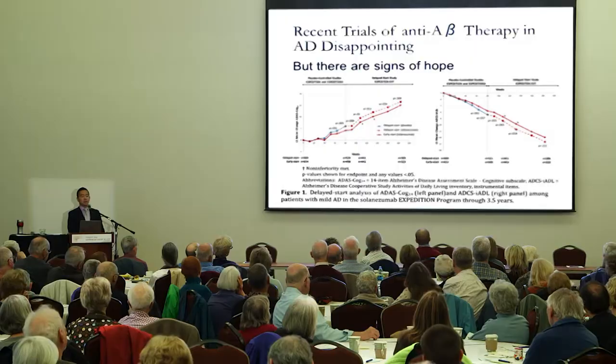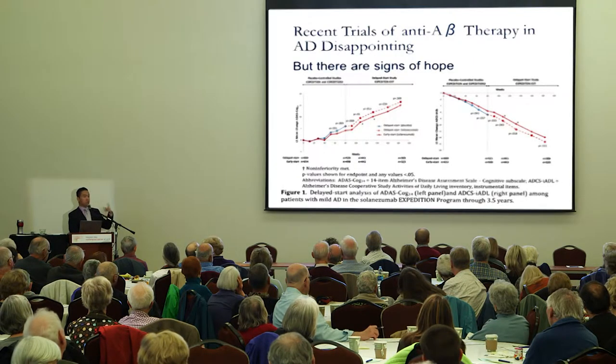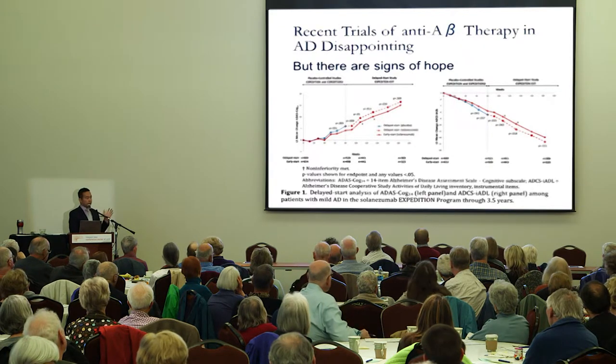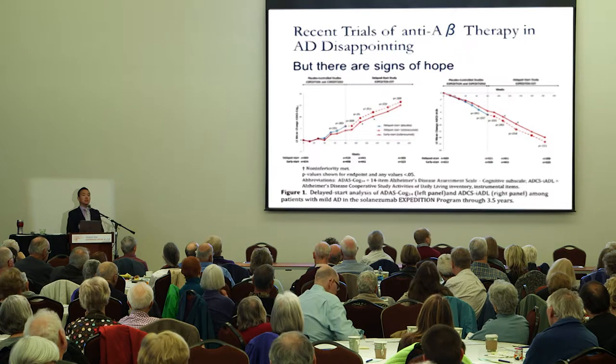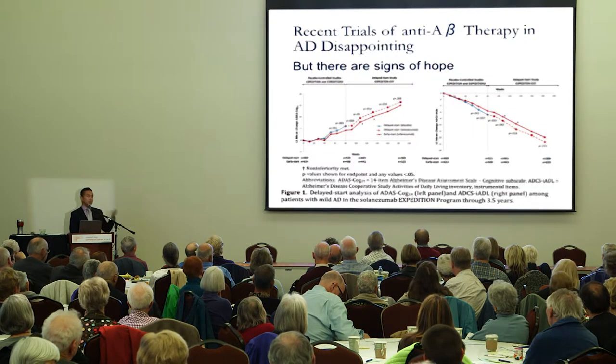And then, as you see, when the blue line ends and turns into red is when the clinical trial ended and the patients on placebo were given the drug as an open label extension. And you can see that as time continues, the people who initially received the drug still did a little bit better than the people who later on got the drug. This is called a delayed start design, and it adds a little bit of evidence.